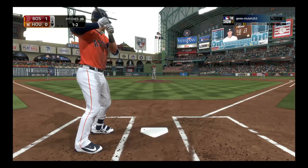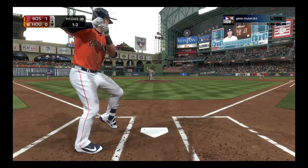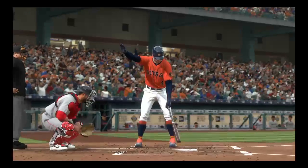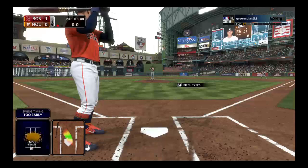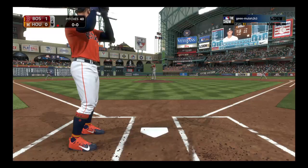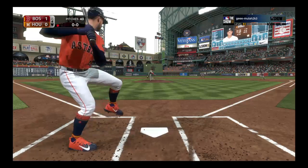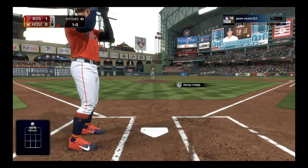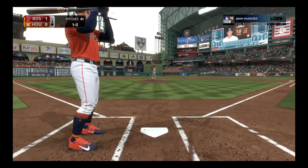You find yourself down 0-2 in these situations, it's tough to check your swing right there. That was a nice job. Got him swinging on the split-fingered pitch, and that's out number 1. Now batting, George Springer. He's ready. Here's the first offering. Up around the face. No runs, no hits, no errors in the ballgame for the Astros to this point.